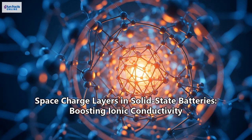2. Through the heterogeneous doping or composite effect we touched on earlier, dispersing insulating nanoparticles within a solid electrolyte can lead to the formation of SCLs at the nanoparticle-electrolyte interface. These SCLs can have a higher concentration of mobile ion vacancies or interstitials compared to the bulk electrolyte, effectively creating highly conductive pathways along these interfaces. This is often referred to as the composite electrolyte effect.